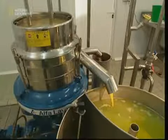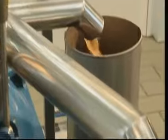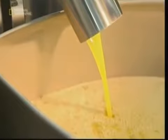It may surprise you to know that once it's been pressed, olive oil can be tasted like wine. The experience is obviously very different, but this is one way the experts can assess the purity and flavour of their product. Pure, unfiltered oil is considered the most valuable. If the residues are filtered out in a centrifuge like this one, what emerges is considered a slightly inferior grade of oil.